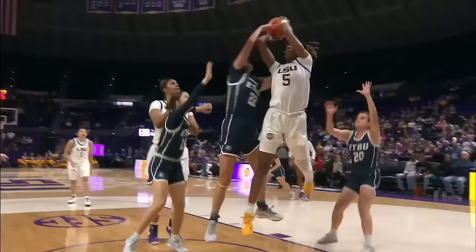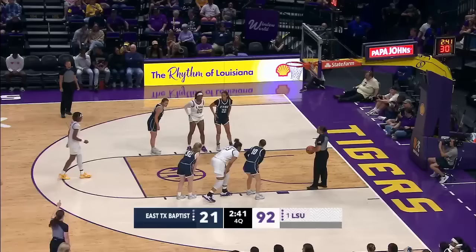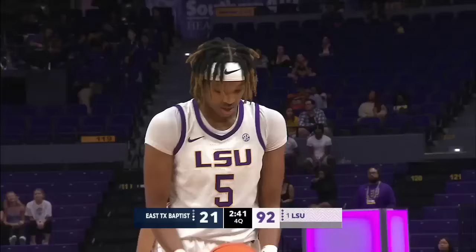Championship banner will be unveiled. In fact, the ceremony will start at 6:30. So make your plans to be here early on the home opener. Smith misses the free throw. Ceremonies will start at 6:30. We'll tip off just after 7. LSU and Queens. Team that just went D1 a couple years ago. They're out of Charlotte, North Carolina.